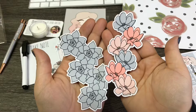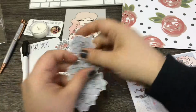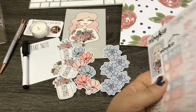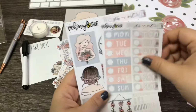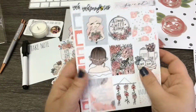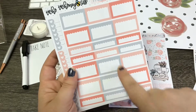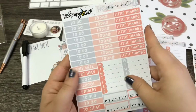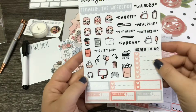And then we have got all of the stickers. So we've got the sticker kit here. So you've got 2 sets of date covers, and then your full box stickers, which fit Erin Condren size boxes. And then here you've got your little half boxes and quarter boxes, heart checklists, full boxes, all of the headers, and then the more deco but still functional, and a couple of headers there. You've got the washi strips, and then these are purely deco.